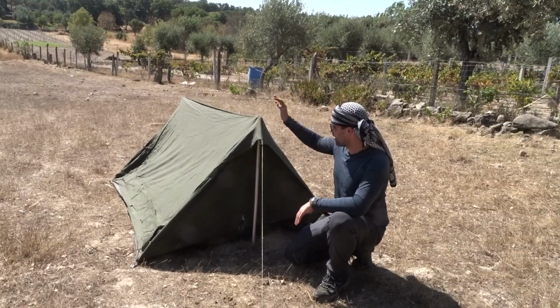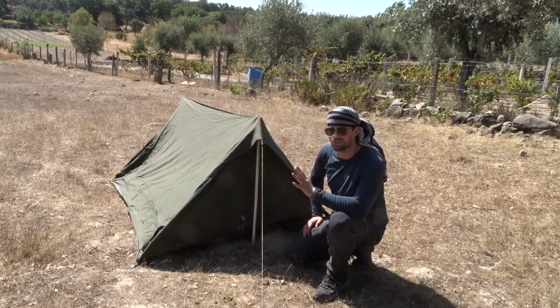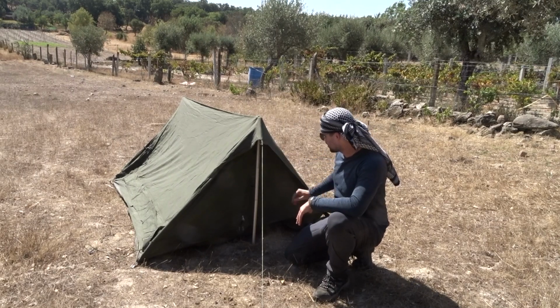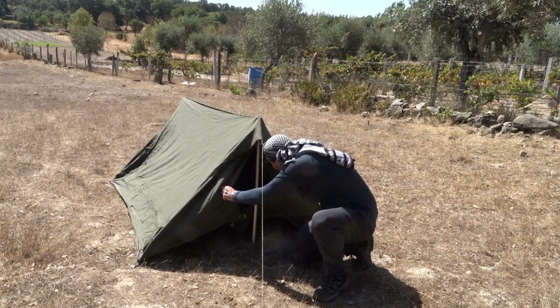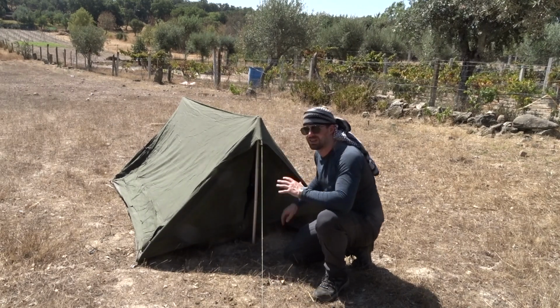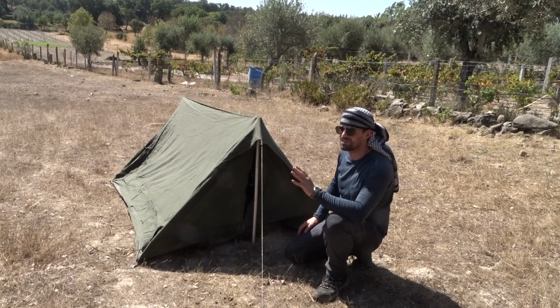Okay guys, so here we've got an old army issue, a French army issue tent. It's canvas, it's single skin. It's pretty dark inside. I think that this one will be the hottest. Haven't tested it inside yet.